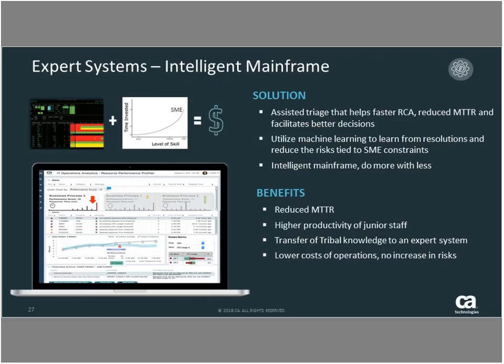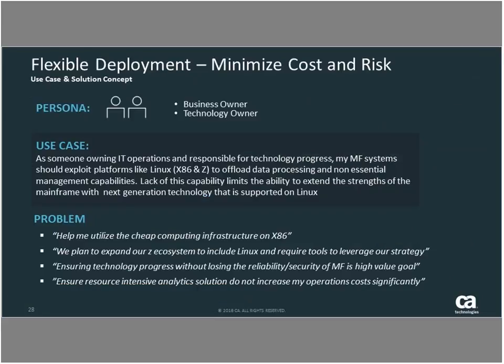This really reduces some of the constraints on the time of the SMEs, helps us reduce the mean time to repair, and it really is where the intelligent mainframe starts to come in, where we do more with less. The last piece of that really then is flexible deployment.